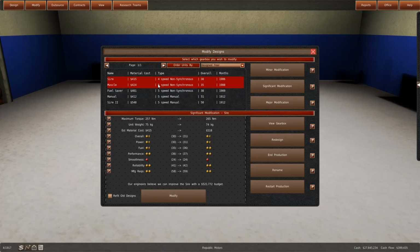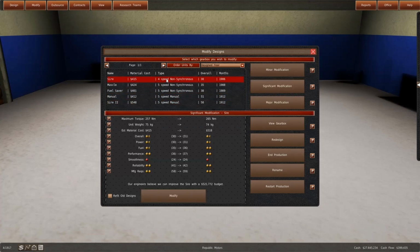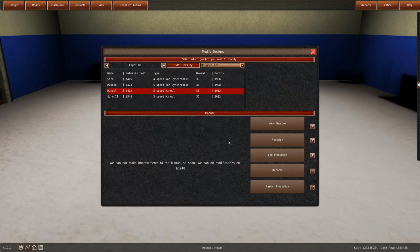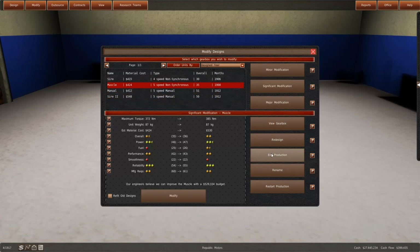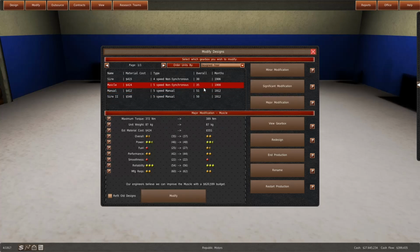And the gearboxes, we get the Sire and Sire 2. Can I end the Sire? Nope, someone is using it. What about the fuel saver? Okay, and the muscle we're still using. Okay, I could bump the muscle up. It's a 5-speed non-synchronous gearbox. What I would like to do though here is I would like to design a new one for this.